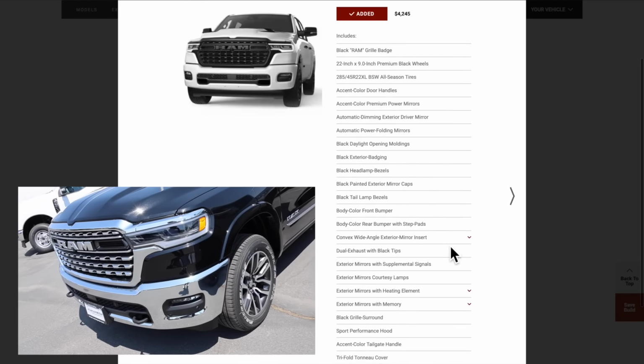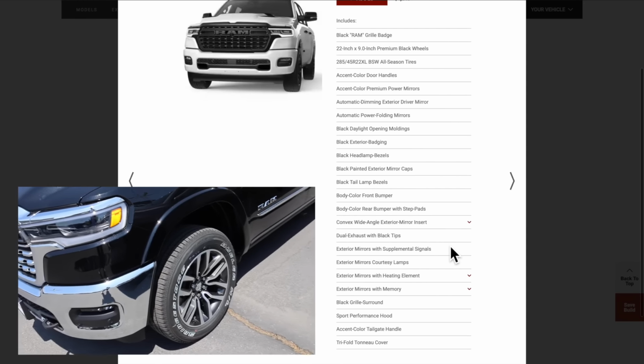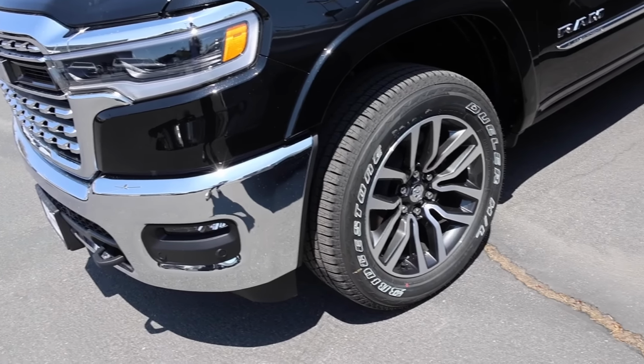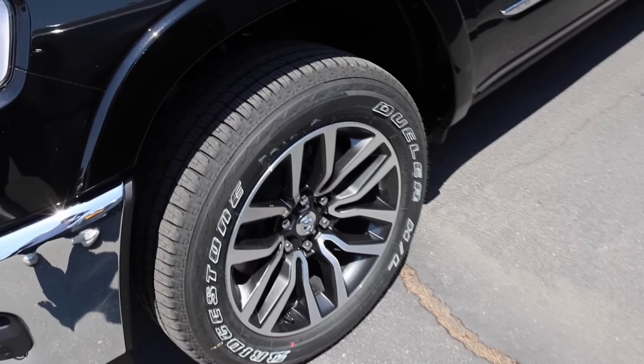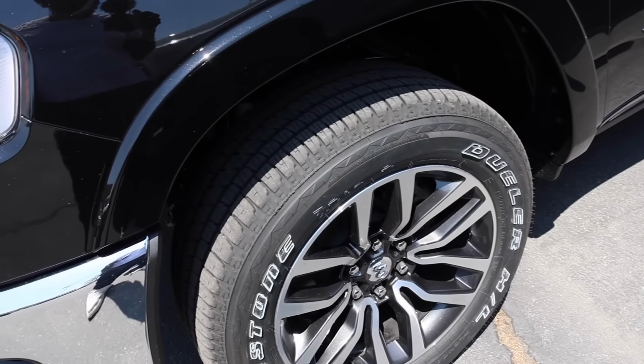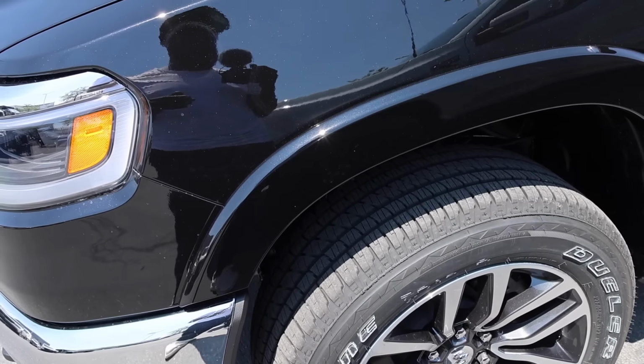But I don't know, maybe some people would just prefer the chrome, I would say. But you already have the Longhorn. I think the Longhorn's available with chrome too, so they might be able to do some changes at some point with this trim level. But yeah, Bridgestone Dueler tires. These are more like a highway tire. They do have a nice aggressive look to them. 4-corner air suspension for the Ram.